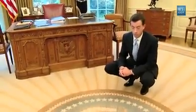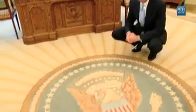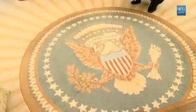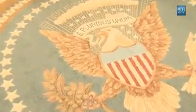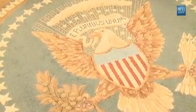Hello, Sally. Welcome to the Oval Office, and thanks for your question. The rug that's in the Oval Office today was actually installed by President Bush. The President's seal that's on the rug has the eagle's head facing the right, or the position of honor, the laurels instead of the arrows. This is the official and only design of the presidential seal since 1944 and 1945.